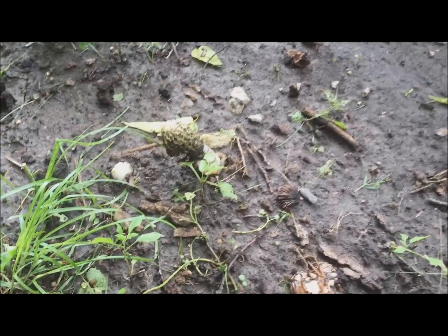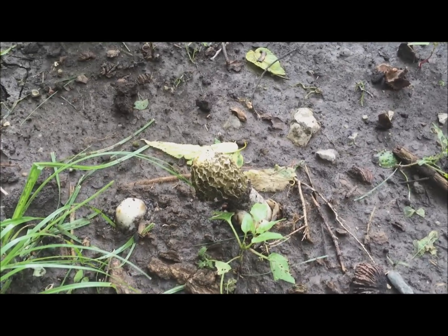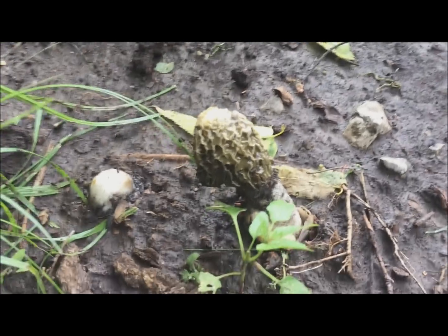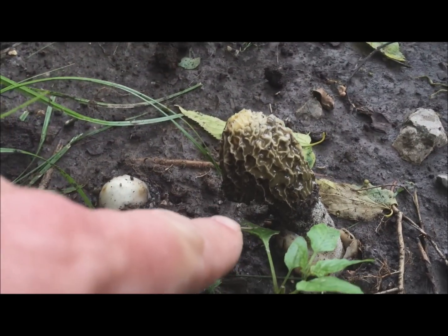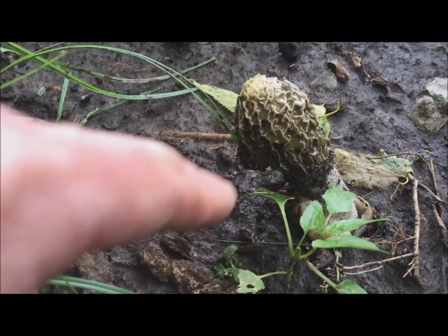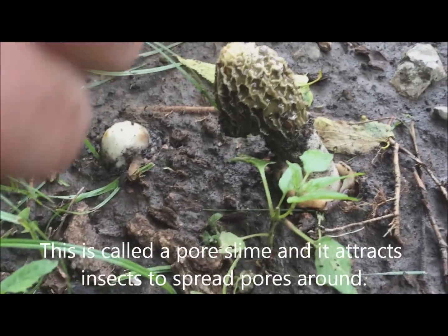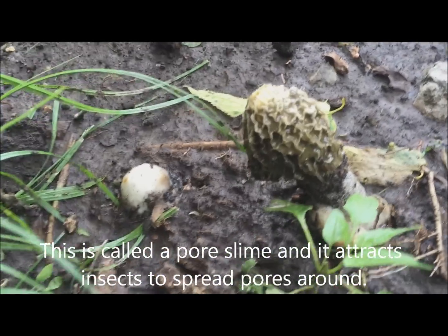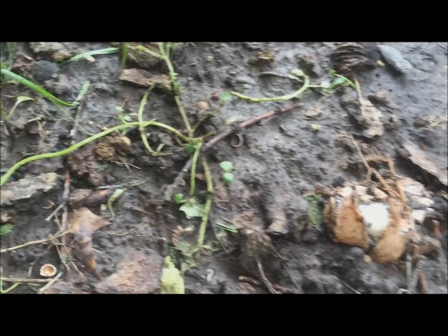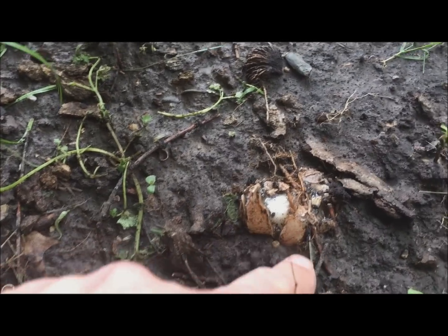All right, this is a pretty cool little find. When I first looked down here, I thought, is that a freaking morel? And it's not, but I think these are... you can see that nasty slime on there. That's like a spore jam or something like that. I can't remember exactly what it's called, but that's how it spreads its spores. It gets on these bugs, they take off, and they go deposit it on the next thing they land on. This is really wicked. That looks like an egg sac of one.